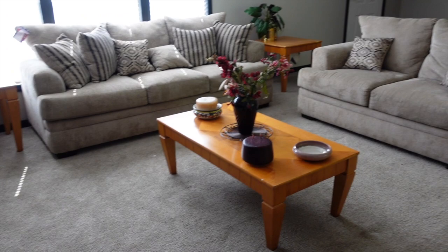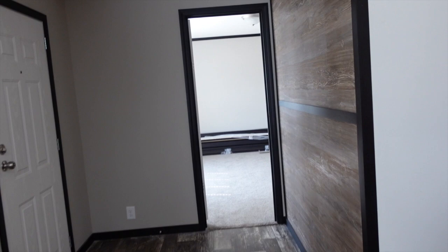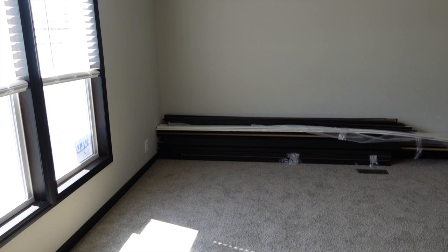We're gonna walk past the front door and go take a look at the master bedroom. So the master is off the front door, off the foyer, over here by itself. That's all the trim that's not put up in the house. Got a large master bedroom. Large master.